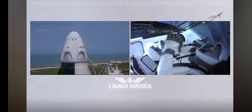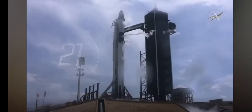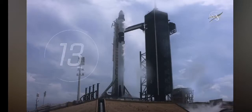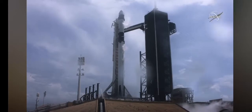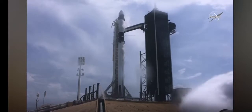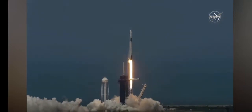T-minus 30 seconds. Stage 1 tanks pressing for flight. T-minus 15 seconds. 10, 9, 8, 7, 6, 5, 4, 3, 2, 1, 0. Ignition. Liftoff of the Falcon 9 and Crew Dragon. Go NASA, go SpaceX, Godspeed, Bob and Doug.